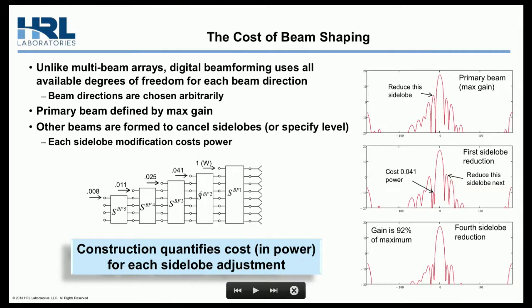As I keep adding nulls, and I figure out how much energy I need to provide the cancellation, I think I've added 4 or 5 nulls here and gotten the pattern to look like this. I can tabulate exactly how much energy it cost me. And so in the end, in this example, and this is from simulations, the gain is 92% of the maximum because of the additional power I needed for beam shaping. So this is a really nice way to quantify the cost in beam shaping. And again, for every null, it's the minimum amount of power required.